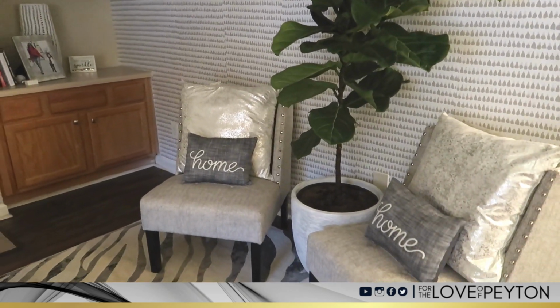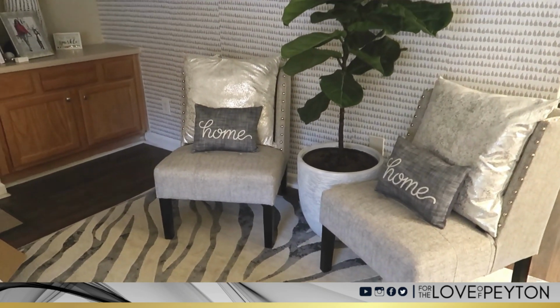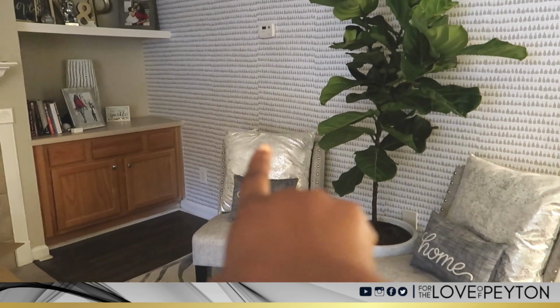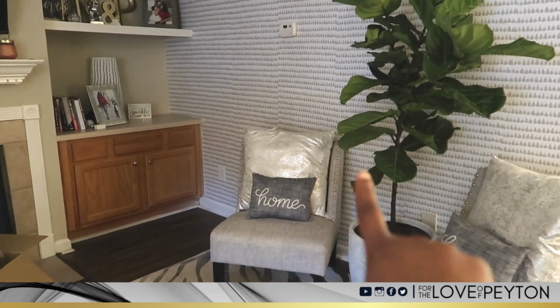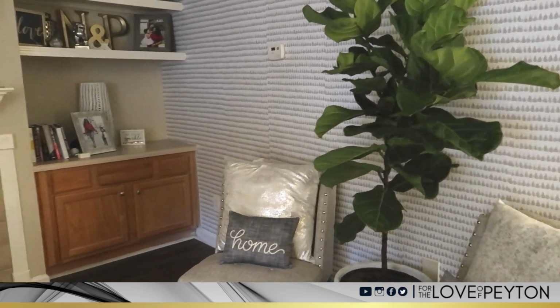This is how I plan to keep the living room when we are not filming. This is where these 2 chairs will be. However, when we're filming, this will be moved a little bit to the left, kind of where this first chair is here, and then I'll have my desk set up on this side. So that's the plan with that.